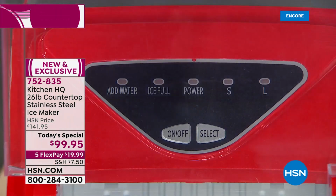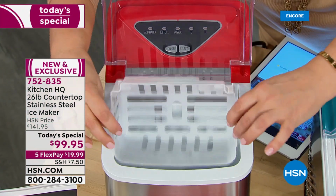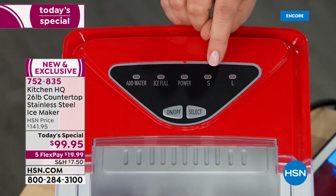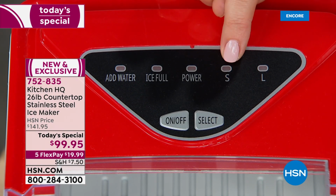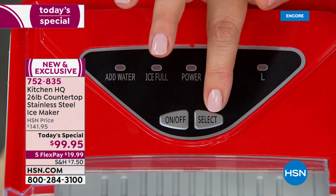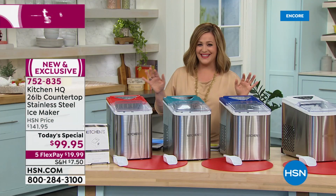So once that little ice bucket is full, it will tell you, and you simply pull it out and you spill it and you pop it right back in. Of course, your power there. It allows you to choose what size ice cube you want, from small or large, on and off, and select. I mean, it is easy peasy lemon squeezy the way I like it.